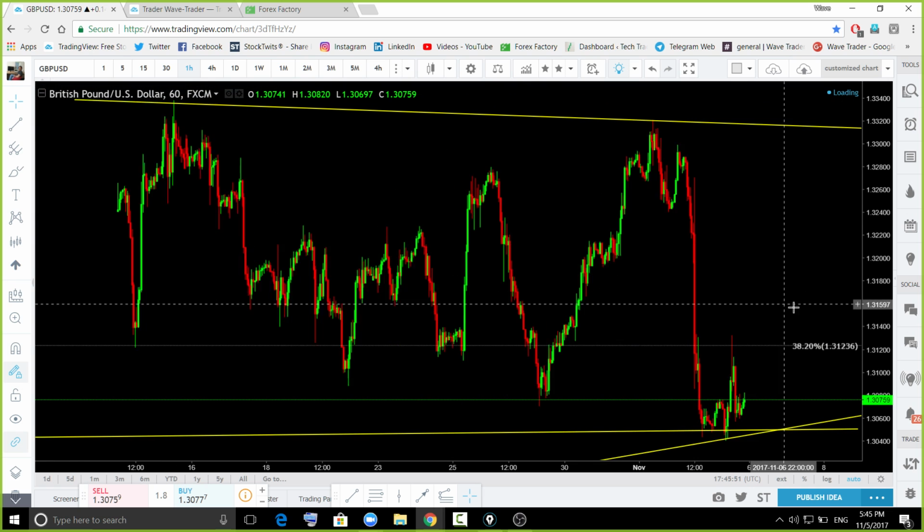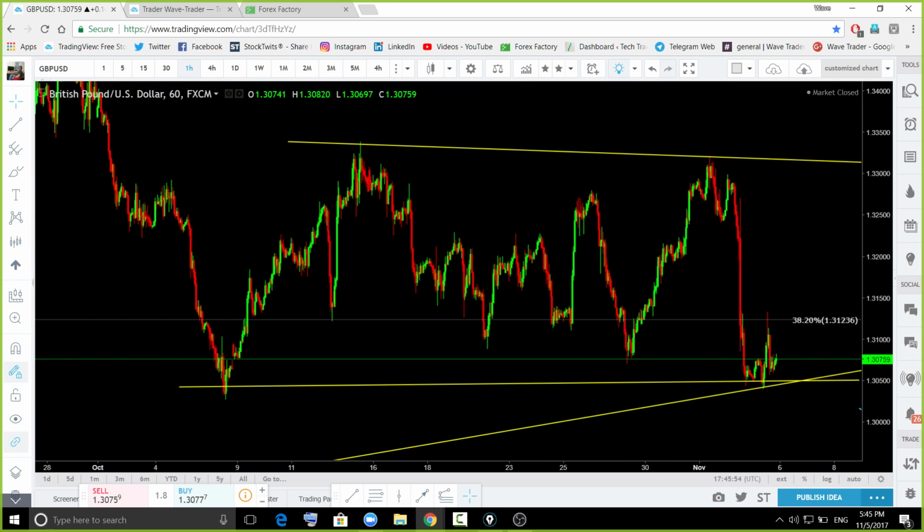Okay, so what I said last week, we may see that move. Actually, I wasn't anticipating that move from this area. I was anticipating that move from this area. After opening the market, all pound pairs started to rise.